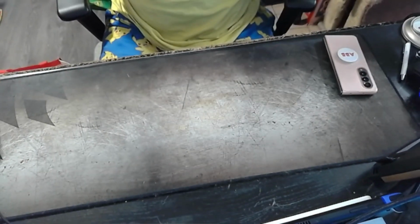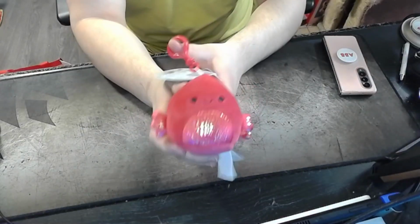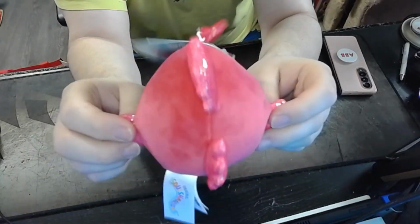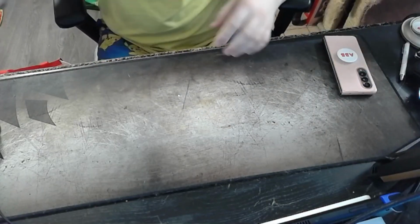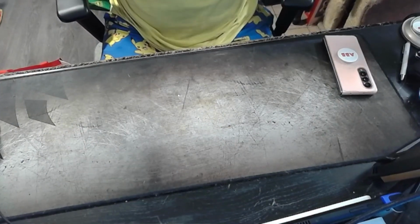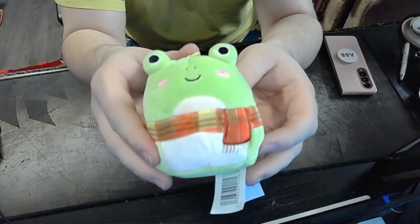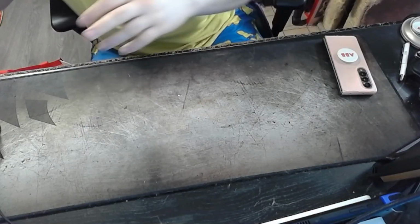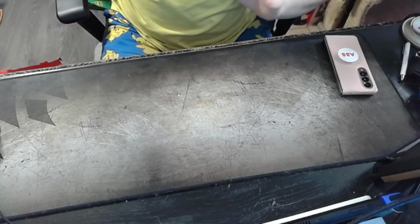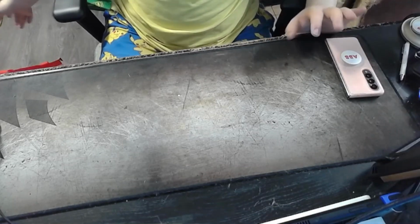Then we have Barella, which is another clip one, and it's a bed of fish. Yeah, little fish, cute. I liked it, you know. And then we have Wendy, which is a frog with a scarf, and another clip one. Honestly, the perfect size for me is between those I showed from Easter and the clip one.